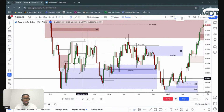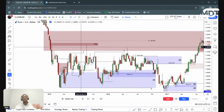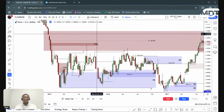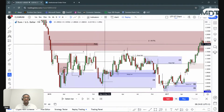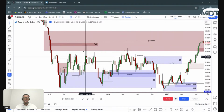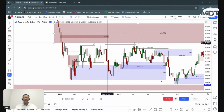Within there, we can see a sweep of liquidity, and then we displace higher, which is the first mitigation of this larger monthly fair value gap. Within there, we have a secondary fair value gap on the weekly, which gets mitigated. Looks like the mean threshold is respected. That's a wick, and we retreat straight away. We didn't spend a lot of time in there. So that's interesting to note. That was literally in the course of a week.